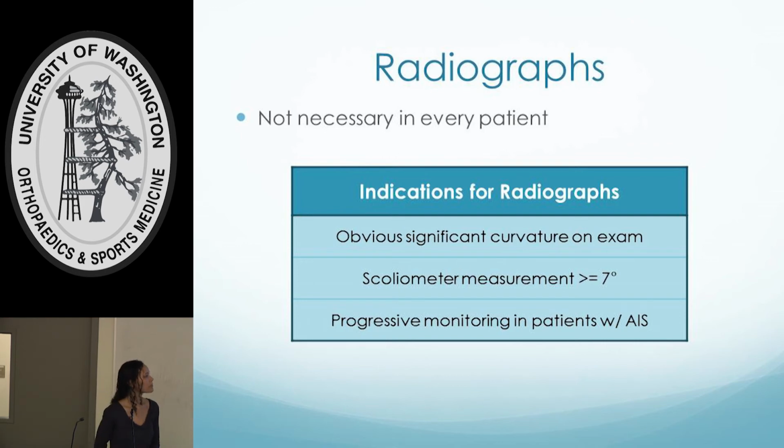Also, if you're monitoring someone for scoliosis and you notice a big change in their curvature on the scoliometer measurement when they come in, that's somebody who would also lead you to want to do a radiograph. And certainly there are people who change to the point where they need a new radiograph because their curve gets bigger.